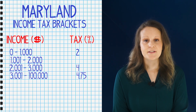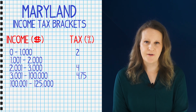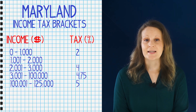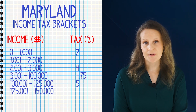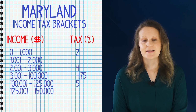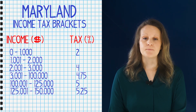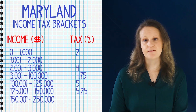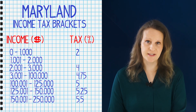Bracket 5 considers income between $100,001 and $125,000. This income is taxed at a 5% rate. Bracket 6 considers income between $125,001 and $150,000. This income is taxed at a 5.25% rate. Bracket 7 considers income between $150,001 and $250,000. This income is taxed at a 5.5% rate.